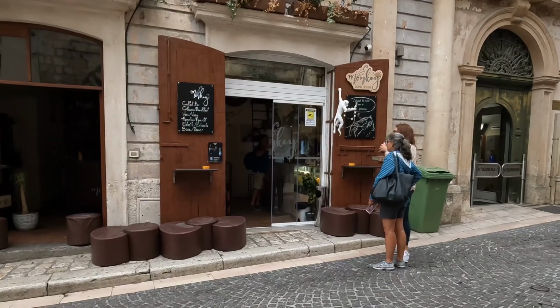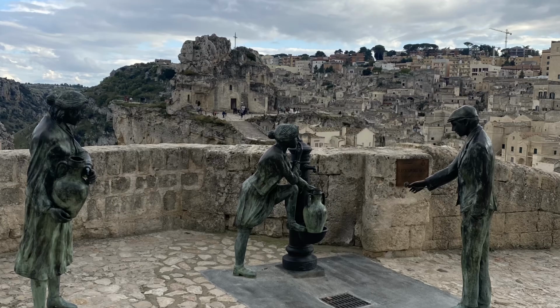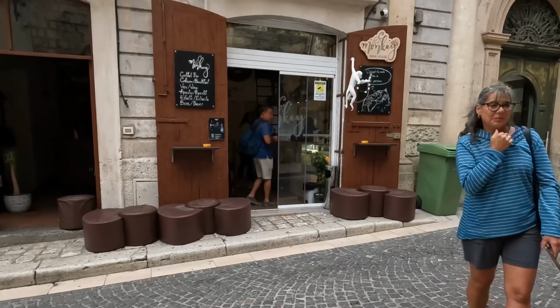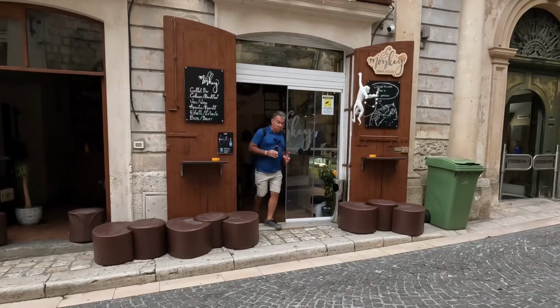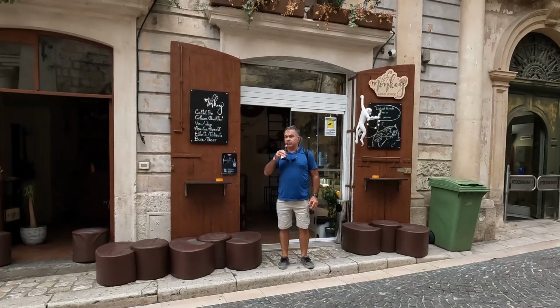So we have been exploring the town of Matera. We've seen a lot. We've had a little bit of lunch. We're going to take off a little later and go get some dinner. We were still looking for a car park to stay the night. It's been a great day. They have sandwiches.